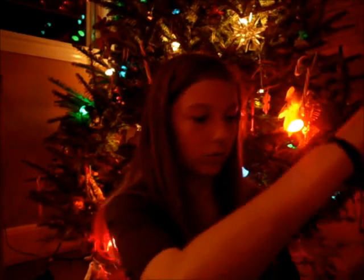Then I also got, let's see, oh, this is really cute. I also got this shirt from Aeropostale. It's gray. It's really cute. And then, favorite of all, fuzzy socks. I love fuzzy socks. I don't have any on right now because mine are dirty. So I need to wash those and then get them on my feet.